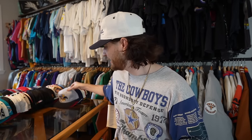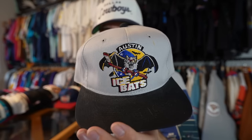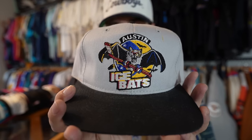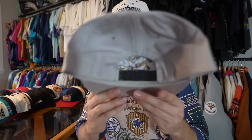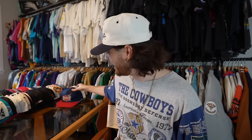You joking me? And then I did live in Austin, Texas when I was in college. So the Austin Ice Bats is a team that no longer exists. The logo is goated, bro. Like, these fools will consume all types of mosquitoes. So dude, they're providing a service to the world. And it has the double snaps on the back. Y'all see that? Extra security, that is that attention to detail I love to see.